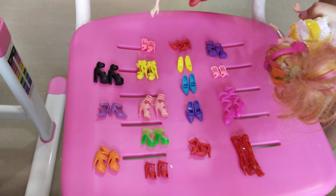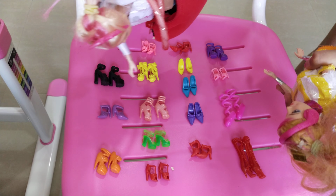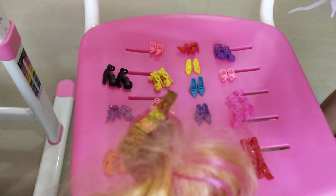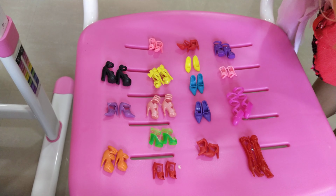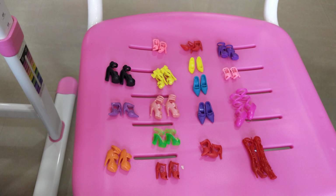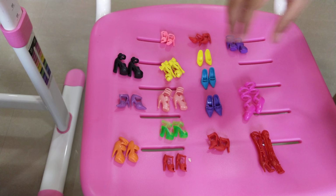Okay. Yellow. Black. Blue. Pink. Purple. Pink. Dark pink. Light purple. Red. Oh, transferring green and orange. So could you guess what we are going to take? I don't know. Let's see which one to take. I think we should take these two. We promised to take shoes.